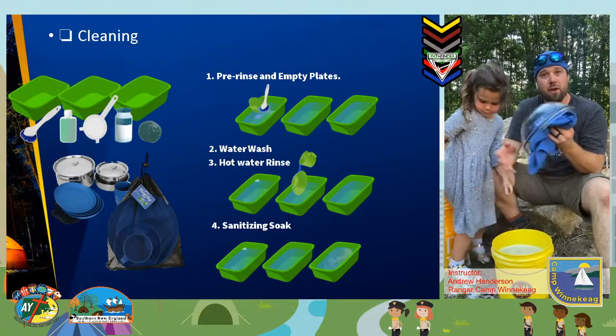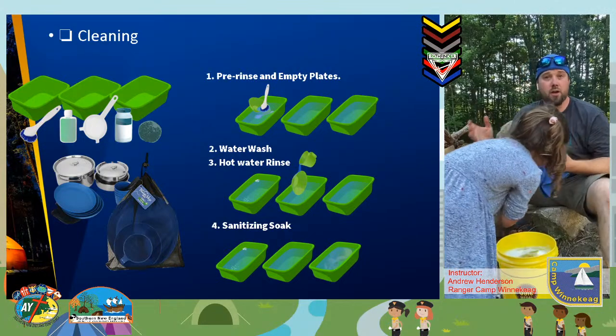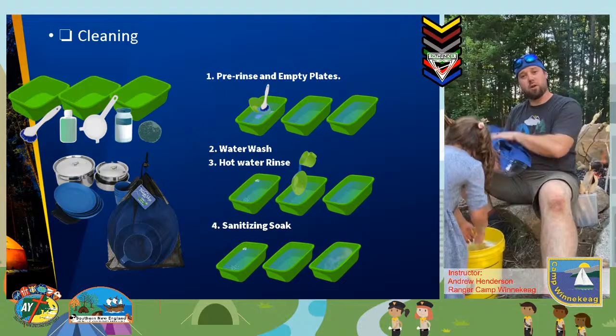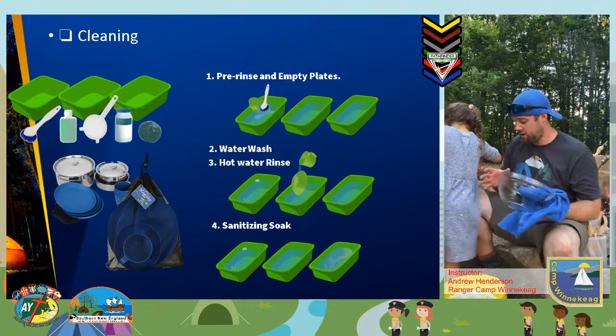One of the best ways I like is just to let it air dry. So if you have a way to hang it up, a lot of utensils have a little hole that you can hang them up with, or a little clip, and let the UV light from the sun do its job.